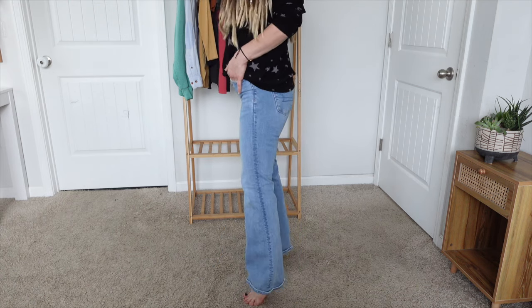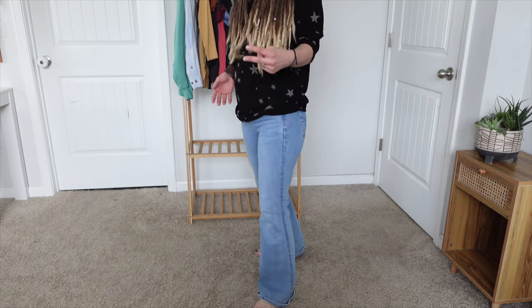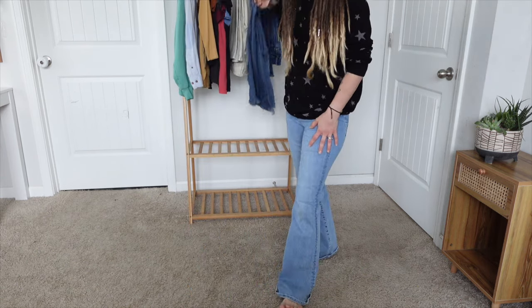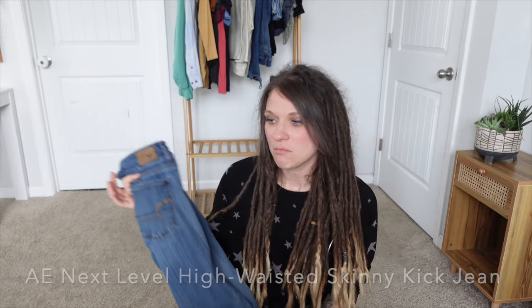So these are American Eagle super high waisted flare leg jeans. I love them. I have two pairs. These are replacing my previous uniform jeans, which were the American Eagle high-waisted skinny kick. If you go look, like, two years ago when I'm not pregnant, you'll see me wearing these jeans. Obviously, my jeans have gone farther because my jeans have had nine month breaks every once in a while, six month breaks every once in a while.